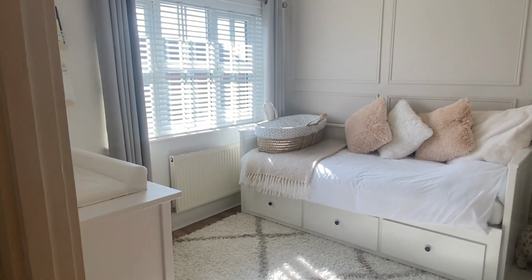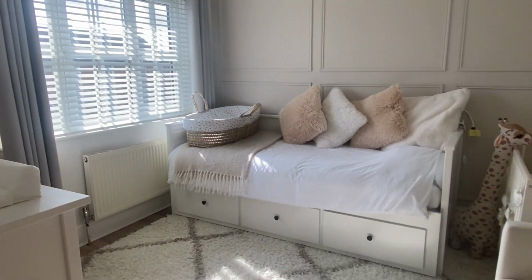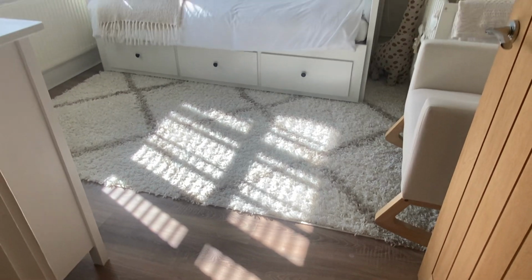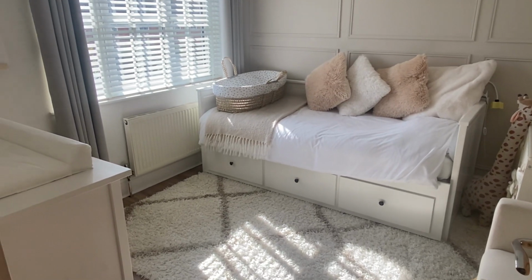We have here the second bedroom at the rear of the house. Again, you see the radiator under the window, double glazed sealed unit. Again, laminate flooring just under the rug there. Not sure if the camera is really showing it, but certainly a double bedroom, plenty of space for a double bedroom and all the usual furniture.